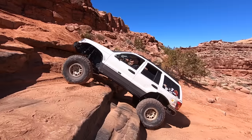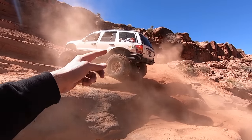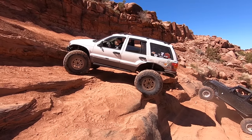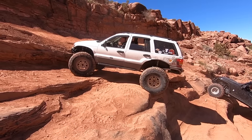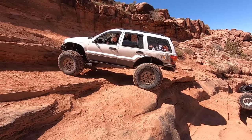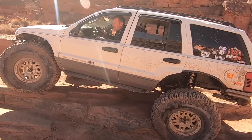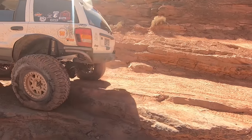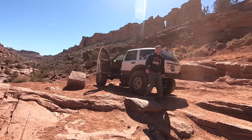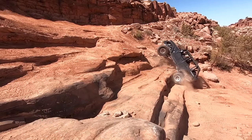More whoop-ows. Nice! Now you went the wrong way. Trail goes that way. You got front dig? No? Just Austin Powers it. You're only 12 foot off the ground. Don't worry about it. That's the most excited I've ever seen Josh, ever. That's awesome. Good job. Oh, getting light.